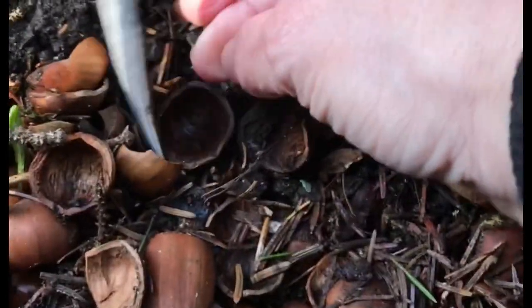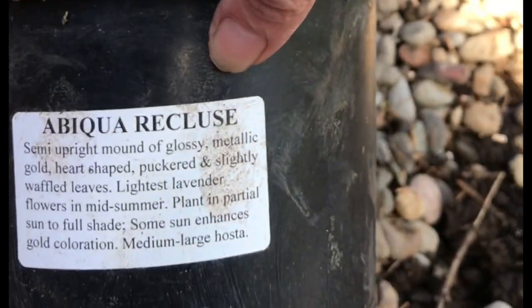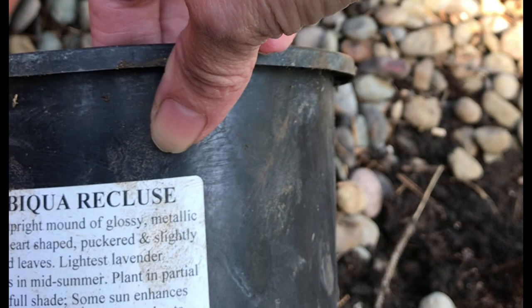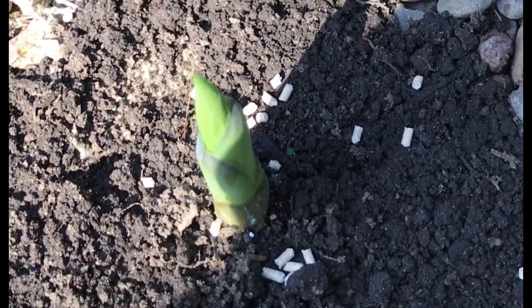And then we have a sugar and spice hosta right here. And that's not a hosta. This one is stained glass hosta. And then up here we have an Abiqua recluse, which is a metallic gold. So that sounds interesting. So we have that planted right there. And then just a couple steps forward, we've got this. It's a sea lotus leaf. This one is a large hosta.